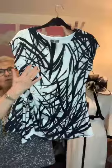So the next item is by Ben Delisi. Ben Delisi sometimes does stuff for the likes of Principles, one of the concessions you used to see at Debenhams. In fact, they did have their own place for a while, not anymore. And this is a lovely little black and white graphic print. It sort of looks like ferns, but it is a bit graphic.